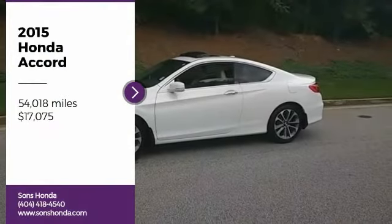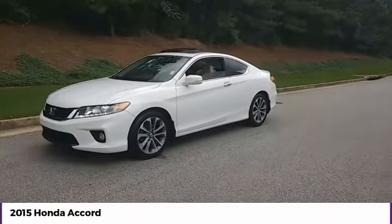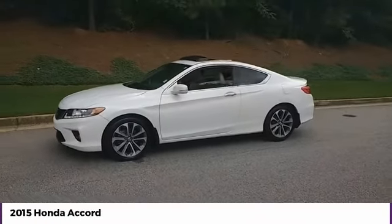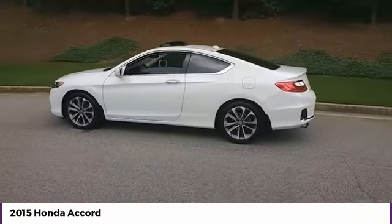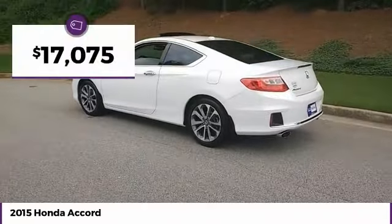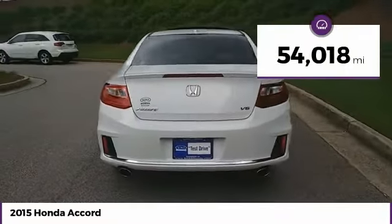Make a great choice today with the 2015 Accord. Ingeniously simple, yet overflowing with luxury and technological creativity. All that and more in the Accord, and is priced below $20,000. This vehicle has less than 55,000 miles.